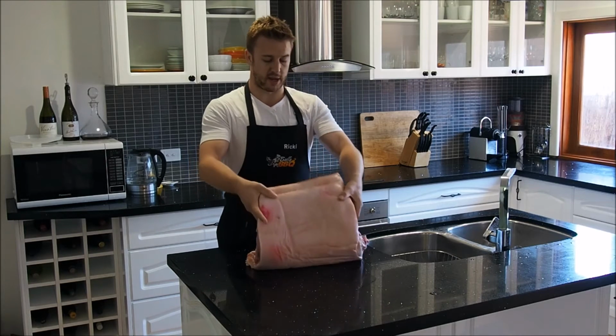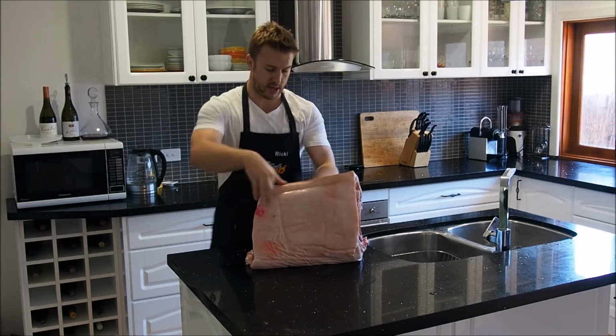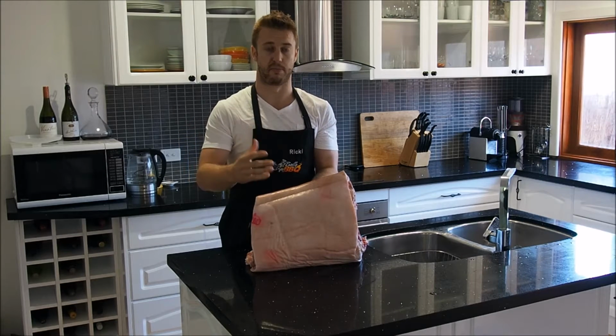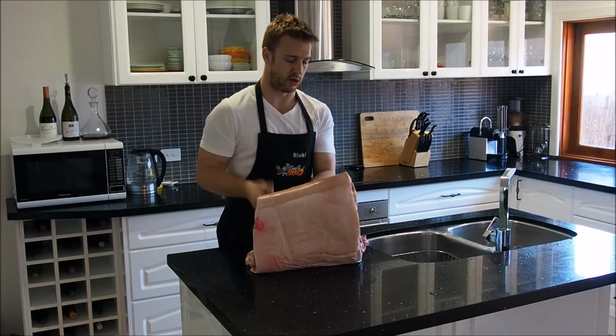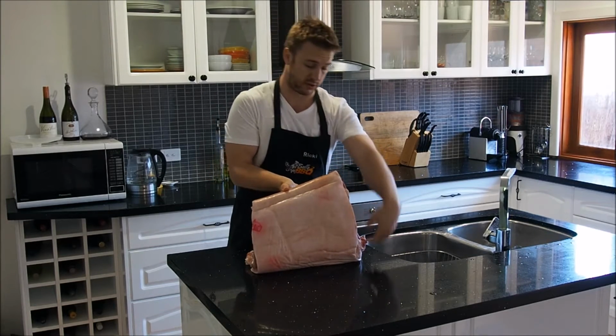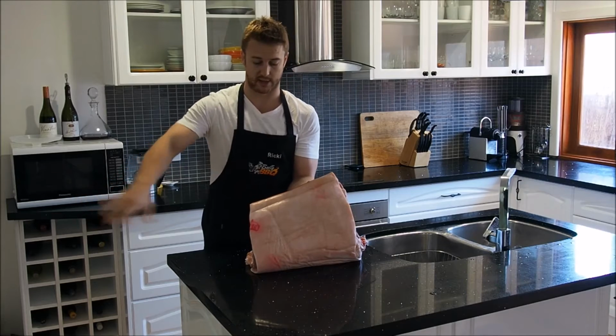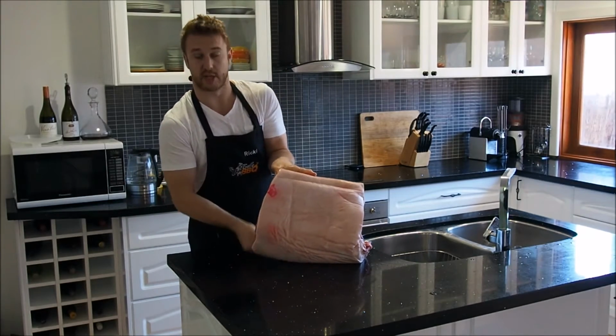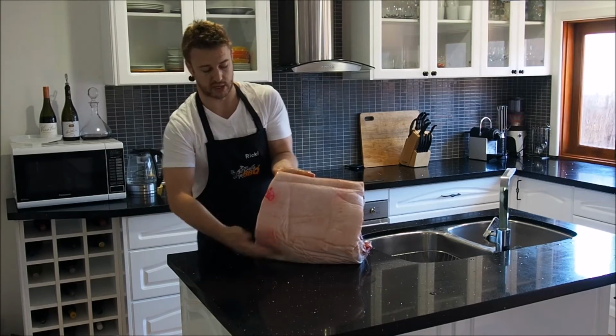So what I've done here is, I just said to my butcher, I said, Big Al, mate, just give me the whole side of the pig. So this is the whole side. This is the head end, the shoulder is just there with the little legs comes down, that's the tail end, and that wraps around, and then that's your belly there. Your pork belly's just there.